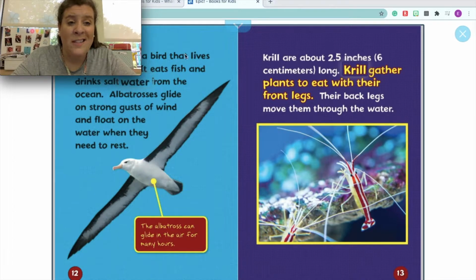But an albatross, it's the type of bird you might see at the ocean. Krill are really, really tiny little things that live in the ocean. Like I said at the beginning of the video, there's so many different types of animals that live in the ocean or live near the ocean for their food.